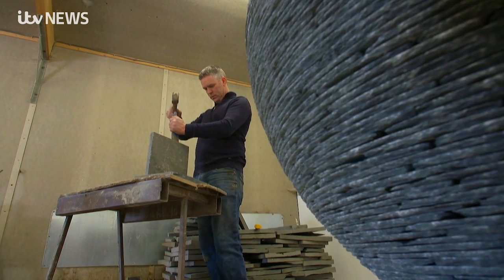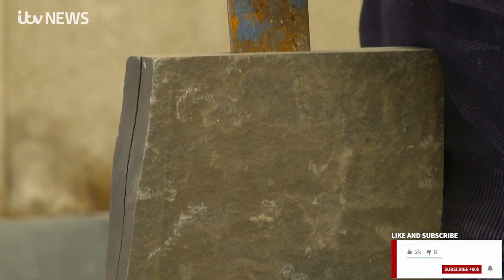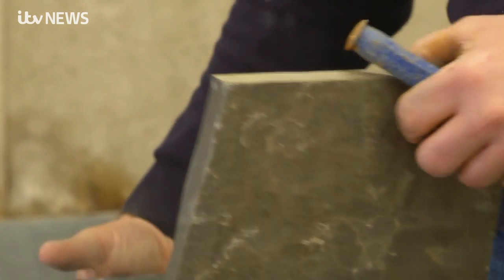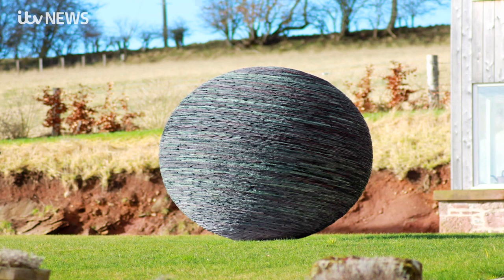I like the fact that every piece of slate is different, and I think that shows up in the finished sculptures. Each sculpture has its own character, and a very subtle difference can make quite a large difference to the finished piece. So I like the fact that it's never quite the same.